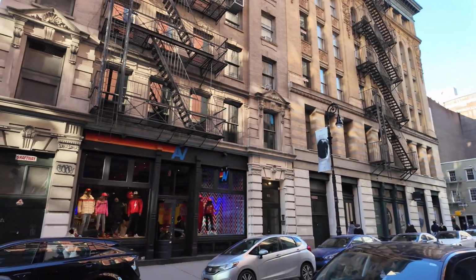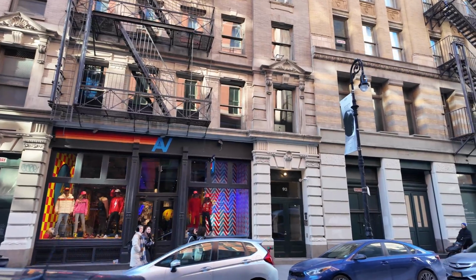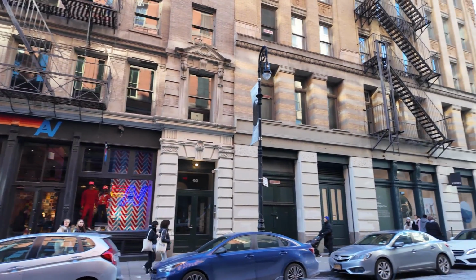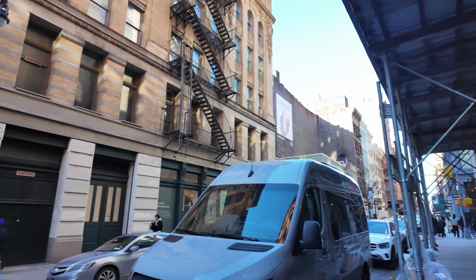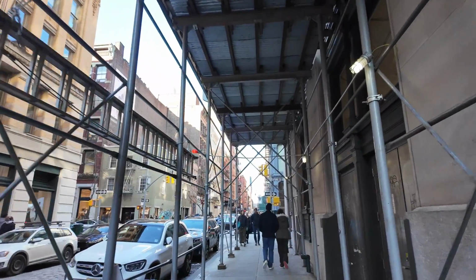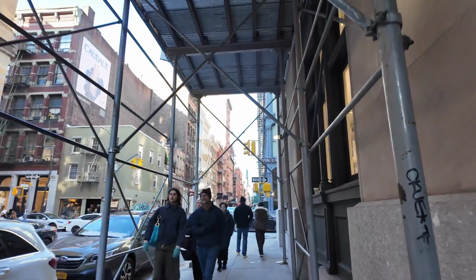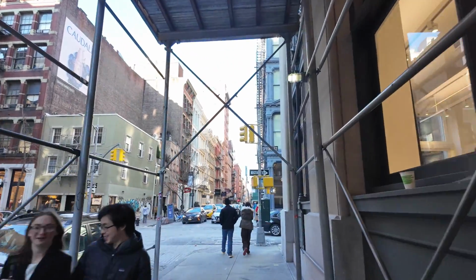But here we got another store, and it seems like it's super fashionable. Pretty sure it might be expensive, but a lot of people that come here window shop or either shop, and a lot of people have a lot of styles, kind of like a Williamsburg or Manhattan version, all the way in the lower part of Manhattan. But let's make it to the other side to see what it looks like.